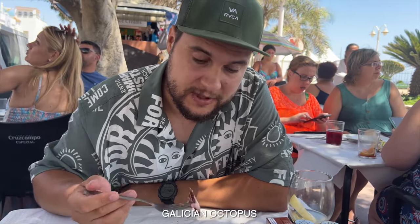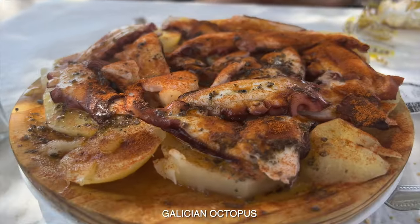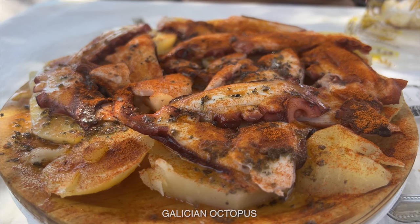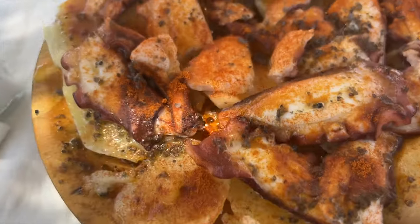Delicious octopus with potato. I don't like it. I don't like the spices. And I don't like the potato.